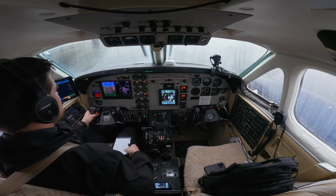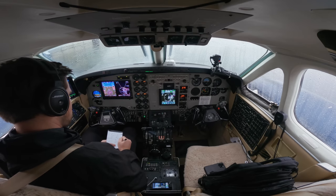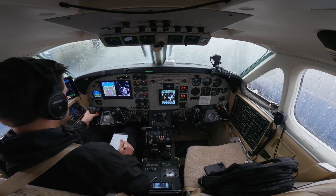Jackson Ground, 4 flight 902, ready for taxi. Runway 2, taxi via Delta, Alpha. Winds are calm, altimeter 3015. 3015, Delta, Alpha to runway 2, 4 flight 902.